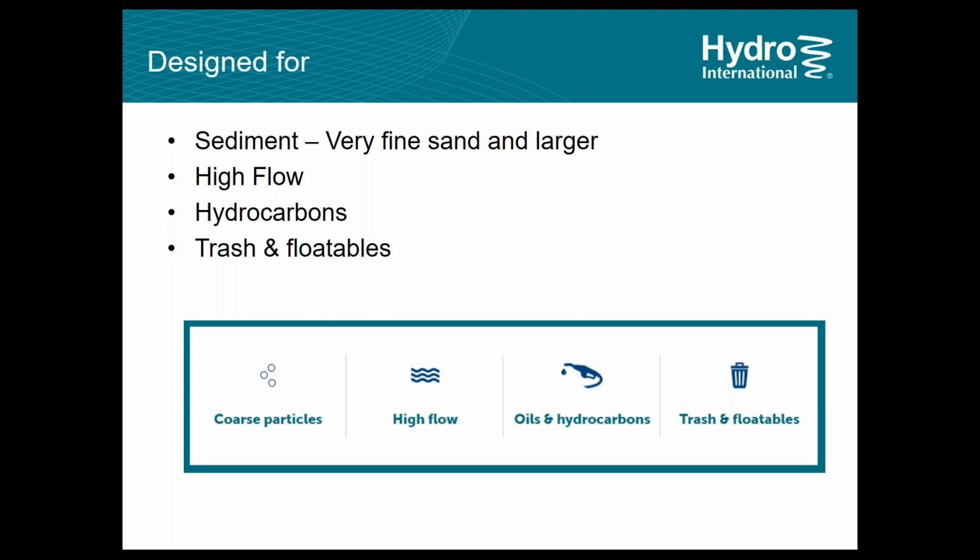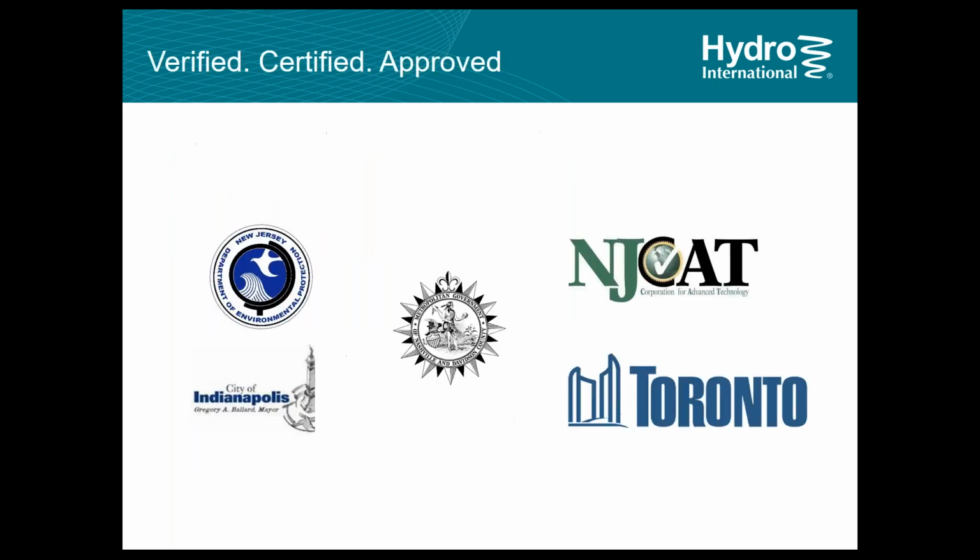Some of these units aren't so good. The First Defense is okay for hydrocarbons and a little bit for trash, but all internal bypassing units really compromise the hydrocarbons and trash removal in order to accommodate more real-world installations where you're trying to get pipes in, you're trying to get peak flows through, and you're trying to shoehorn into a site which might be tight and difficult.